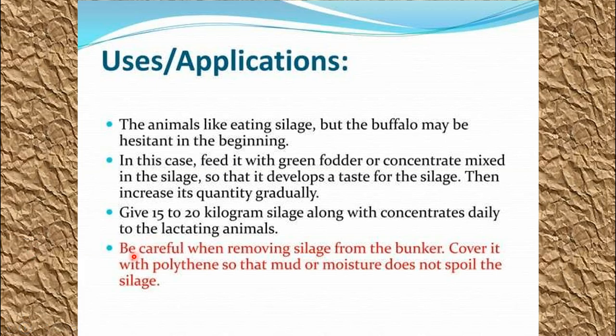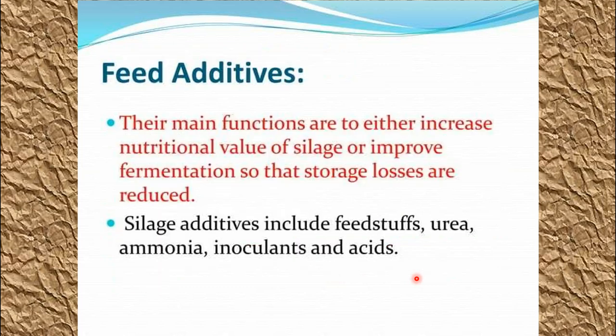One of the things to be seen is to be careful when removing the silage from the bunker, with the polythene cover etc., so that mud and moisture do not spoil the silage. So this needs to be taken care of. Then feed additives can also be added, so that the main nutrients of the silage are increased and the storage losses are reduced to the highest extent. Silage additives include feedstuffs, urea, ammonia, molasses, succulents, inoculants, and many types of acids, which can be added to make it more nutritive.